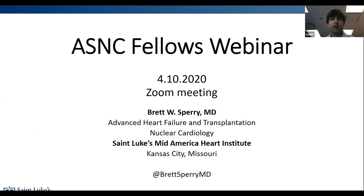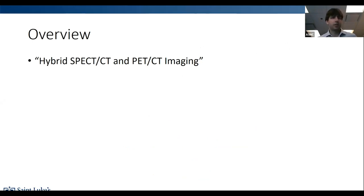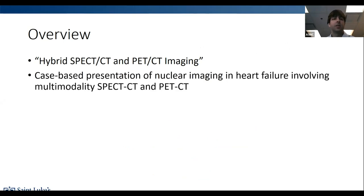I'm going to switch gears a little bit here. I'm a heart failure transplant cardiologist and a nuclear imager here at St. Luke's in Kansas City. So I thought I would use some of my interest to spend the last 35 minutes or so talking about indications for combined hybrid imaging, SPECT CT and PET CT imaging, which was our topic today, but really make it a case-based presentation on nuclear imaging for heart failure.